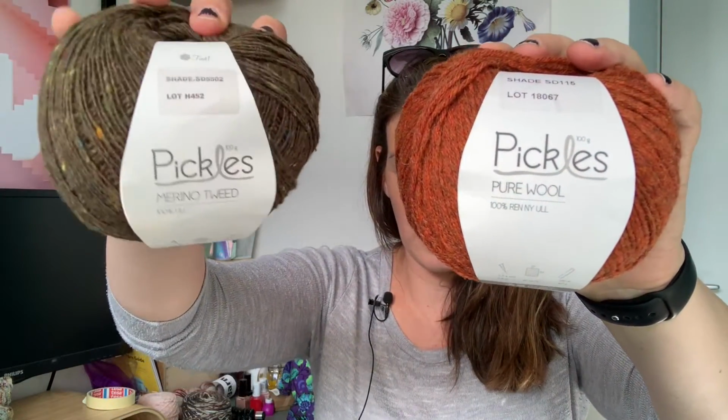My next thing is a cast on with yarn that I bought in Oslo, but I didn't actually buy it at the Oslo Knitting Festival, so I think I can talk about it separately. I went to the Pickles store, it's called Pickles, and I got these two yarns. This is their merino tweed, and it has these little colour pops in it, and it is very soft and smells very sheepy. This is their pure wool yarn, and they had this on sale because of the Oslo Knitting Festival.